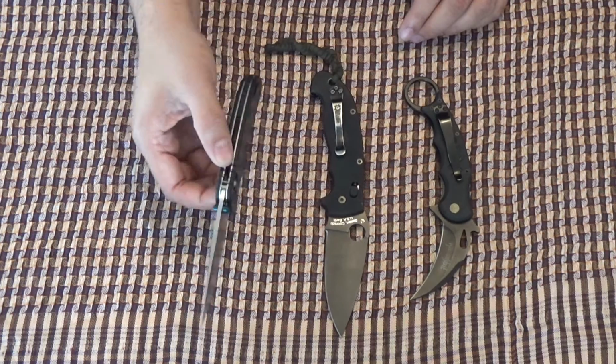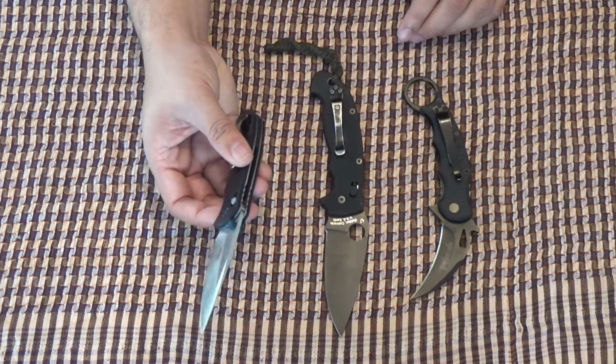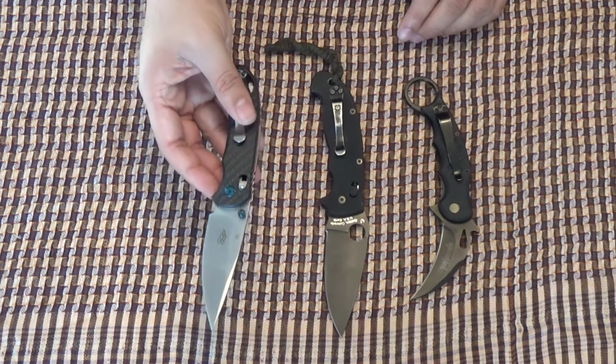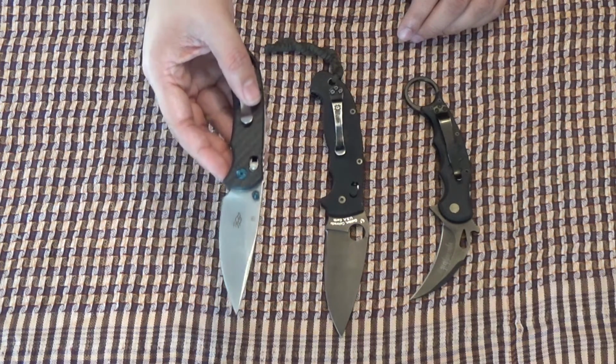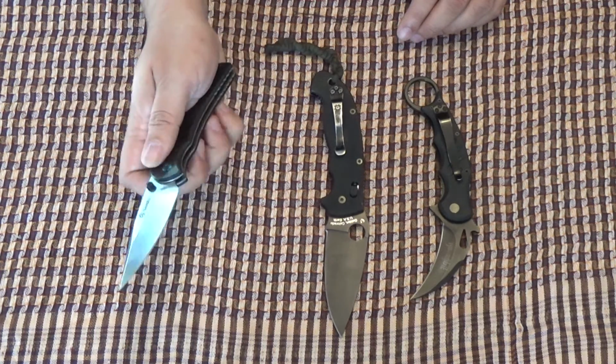And lastly, we have the Ganzo G7513 in carbon fiber. I picked this knife up specifically for aesthetics, but I was blown away by the quality, just the feel, the smoothness of operation with the knife.